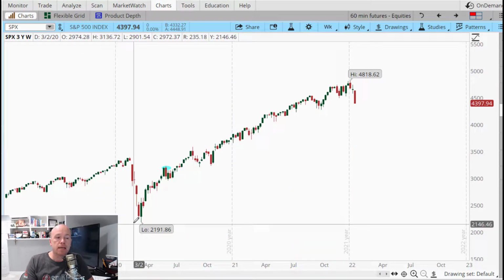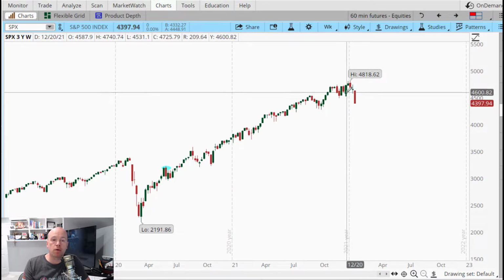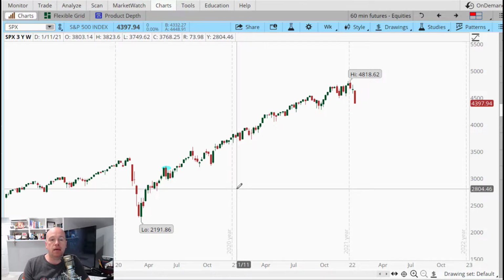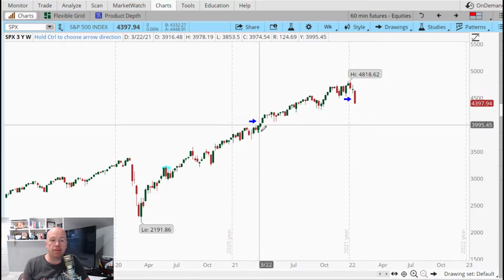And what you can see here on this chart of the S&P 500 is this is a weekly chart. For those of you that are not familiar, that means that each one of these red and green bars represents 1 week's worth of price action. And a red candle means that prices went down for that given week. A green candle means prices went up for that given week.